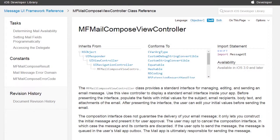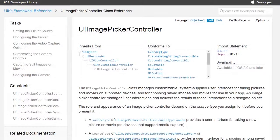But once I found the class names, you see, I noticed the class names that would come up were the MFMailComposeViewController class and the UIImagePickerController class. Once I got the class names, a whole host of tutorials came up.